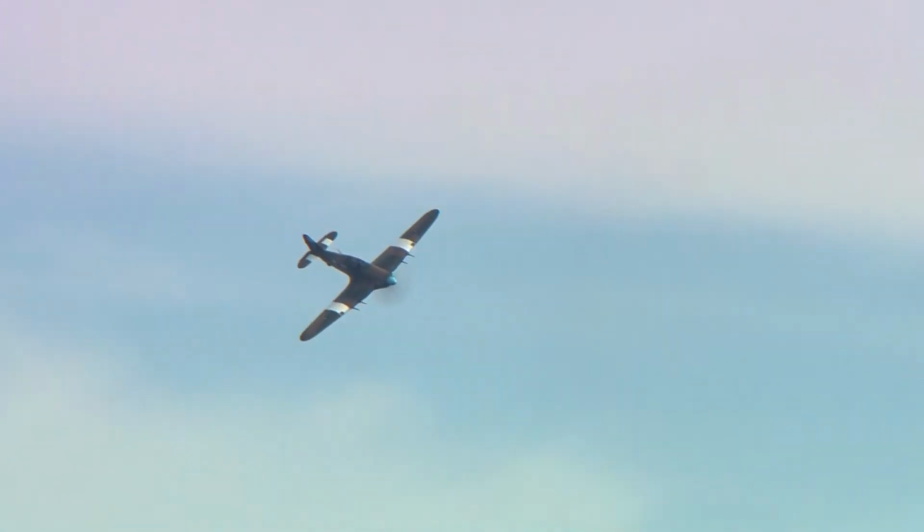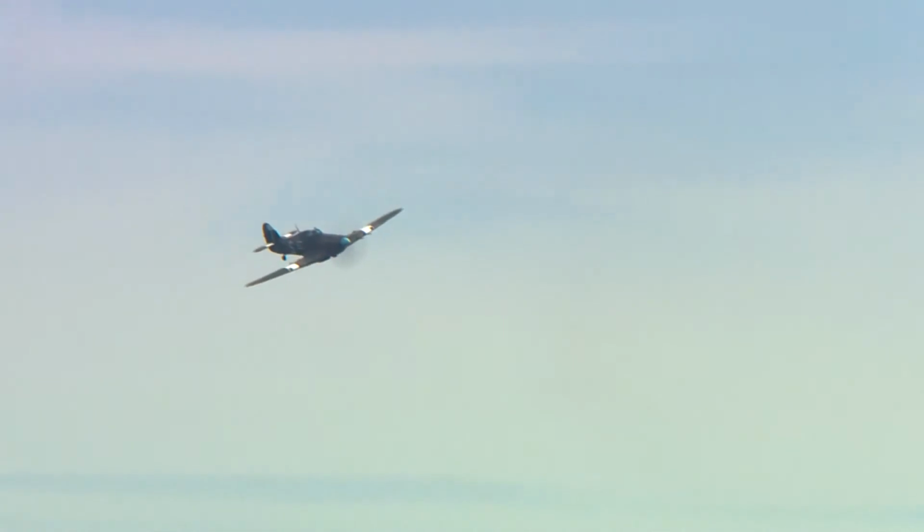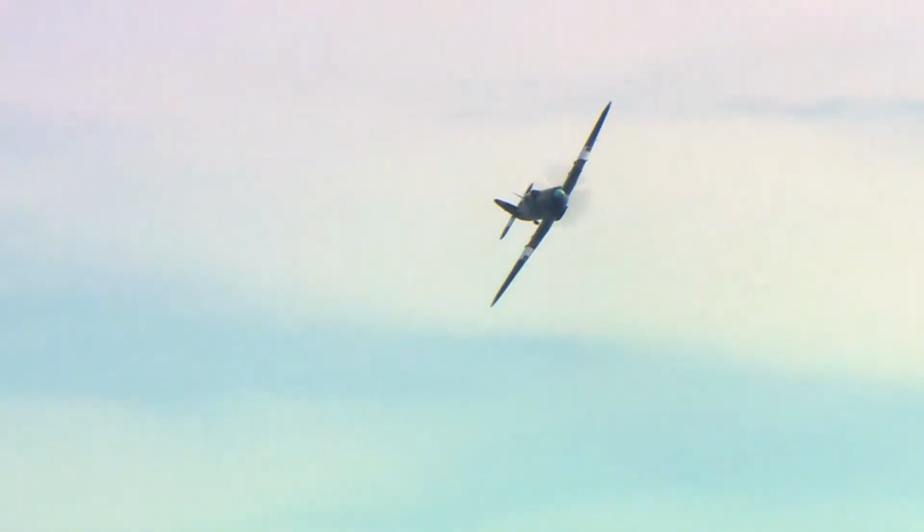Designed by Hawker's famous designer Sir Sydney Camm, who also designed the Hawker Hunter, which we'll be seeing later on today.